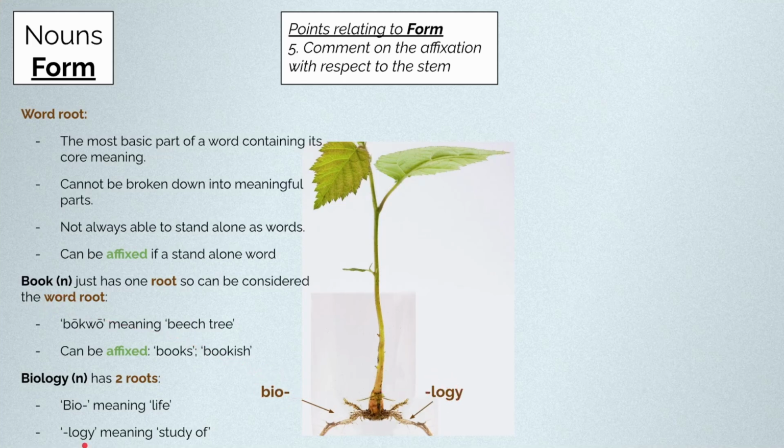Now in Delta, we're not expected to be etymologists. We're just looking at how words are formed with respect to the stem. So we'll be referring to stem from here on out, though likely your point would still be considered valid if you wrote root instead. So a word stem, this part of our plant, comprises one or more roots.